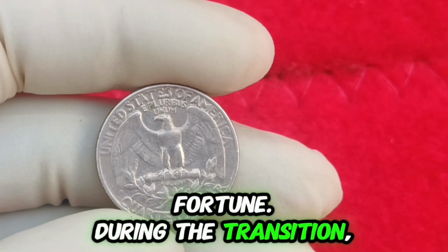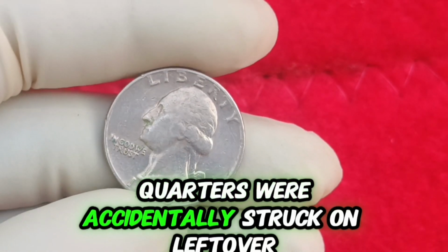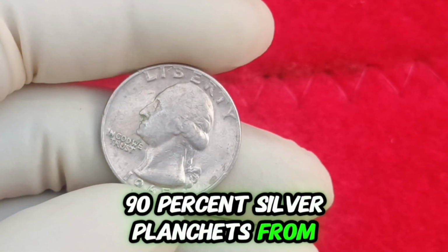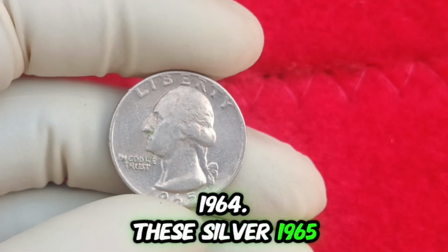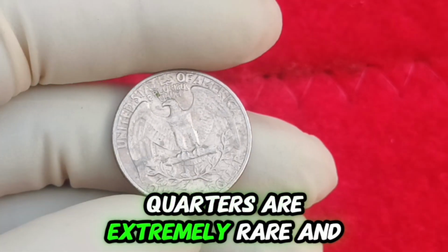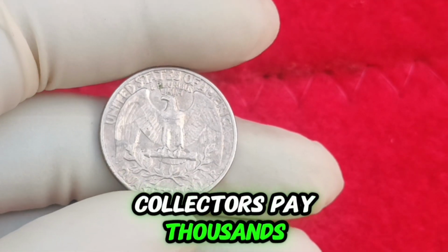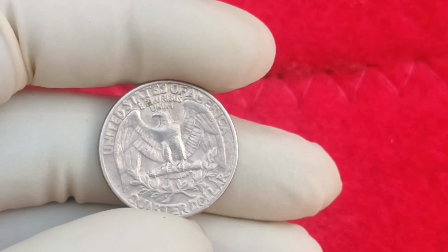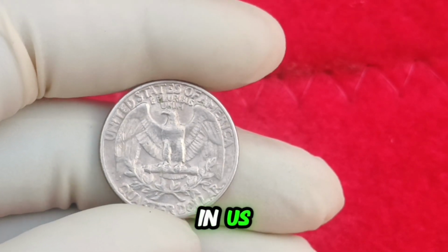During the transition, a small number of 1965 quarters were accidentally struck on leftover 90% silver planchets from 1964. These silver 1965 quarters are extremely rare and highly sought after. Collectors pay thousands of dollars for authenticated examples because they represent a genuine minting mistake from a critical period in U.S. coinage history.